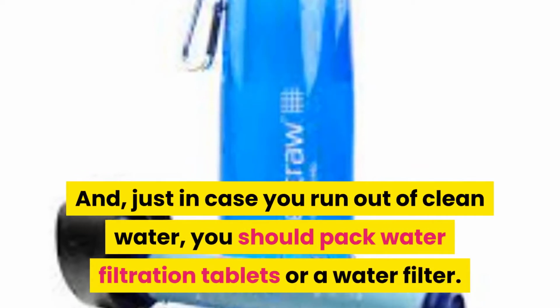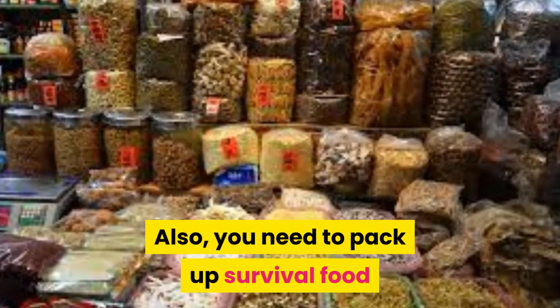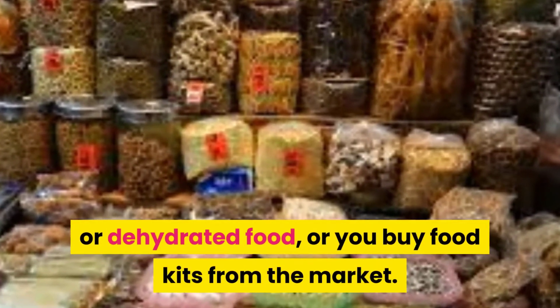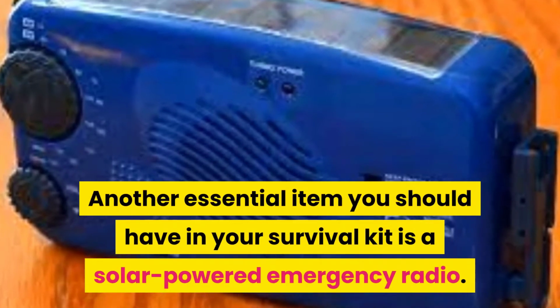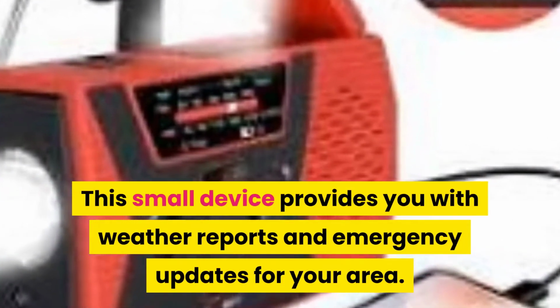And, just in case you run out of clean water, you should pack water filtration tablets or a water filter. Also, you need to pack up survival food like freeze-dried, vacuum-sealed or dehydrated food, or you can buy food kits from the market. Another essential item you should have in your survival kit is a solar-powered emergency radio. This small device provides you with weather reports and emergency updates for your area.